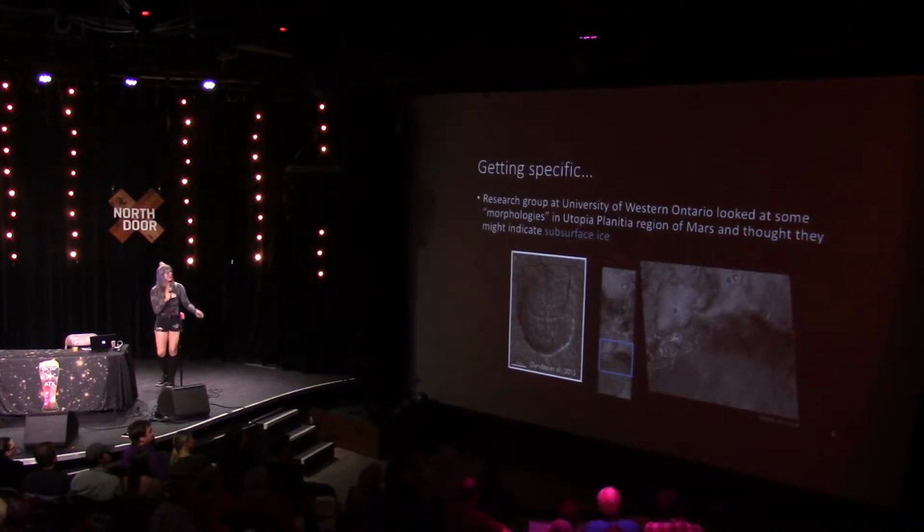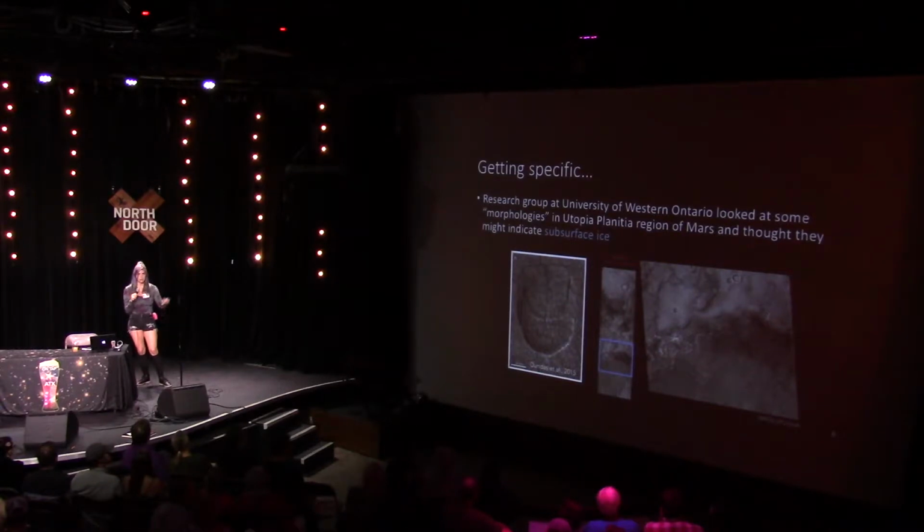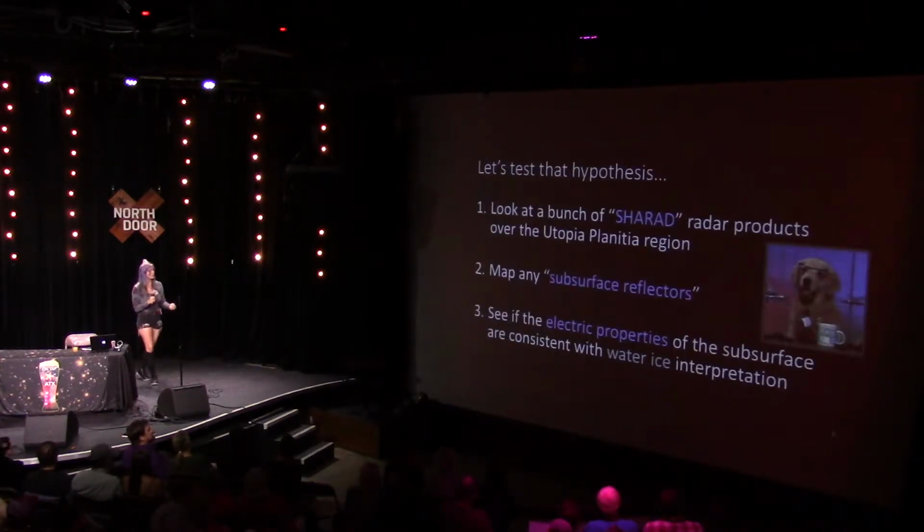And it's really smooth. And what happens when terrestrial permafrost scientists look at these sort of features, they say, hey, it looks like there might be ice there. But we don't know if there's actually ice there right now. We don't know how much ice there might be there right now. And if there was ice involved in the formation of these features, is it still there? So there's a lot of open questions relating to this. And since we care about water ice, we want to investigate further.